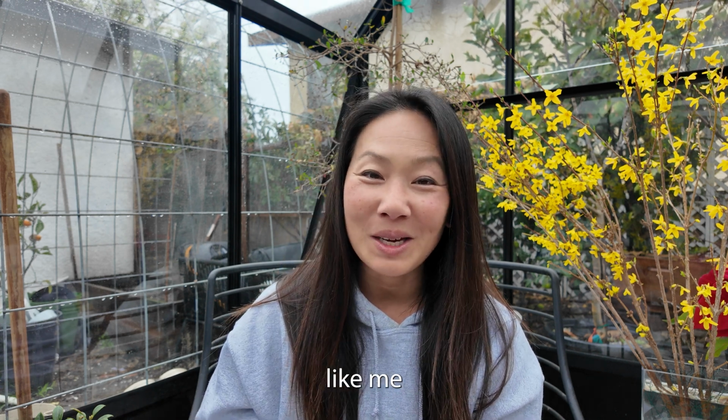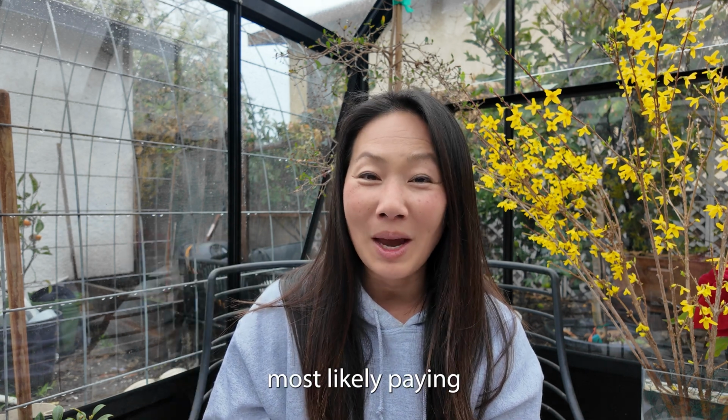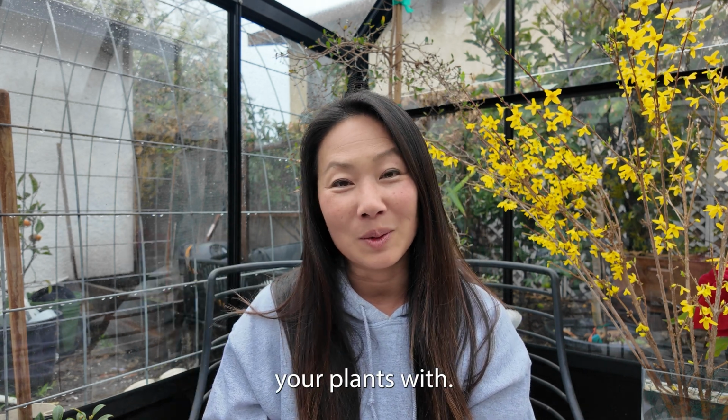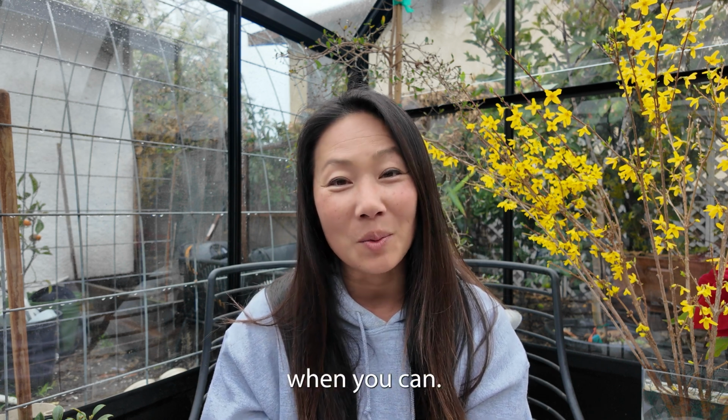If you're in an area like me where you don't typically get a lot of rain, except for today, you're most likely paying for the water that you need to water your plants with. So there are a few ways to save water. One is to collect rainwater when you can.